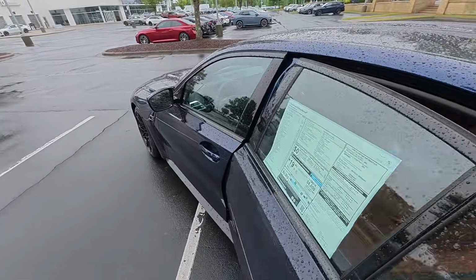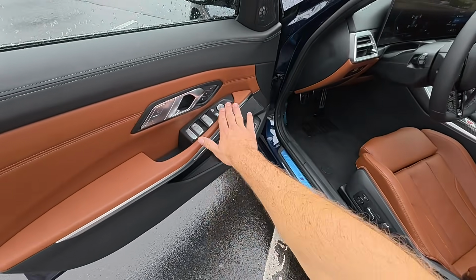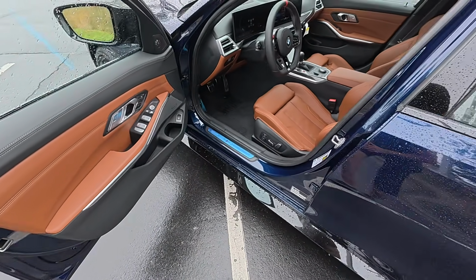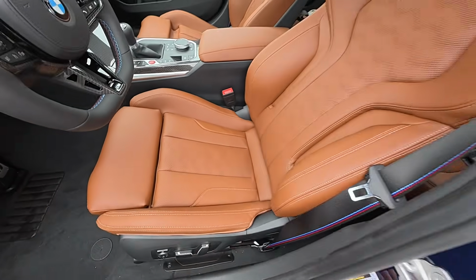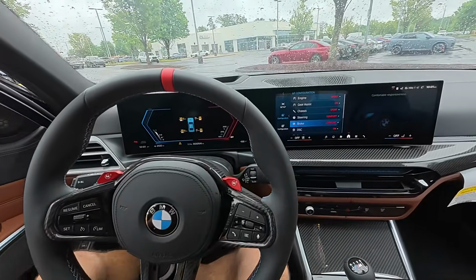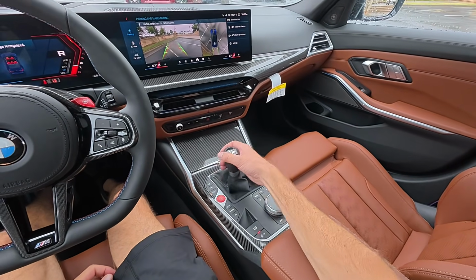And then as we work our way up front, this does have memory seats for your driver, and then all of the controls are finished off in brushed aluminum. You have the trunk release and more storage down below. Now, you do get automatic front seats with 1 manual support for that leg adjustment, and then M3 is also up in the headrest. Now, with my foot on the brake and the clutch, we can start this up.